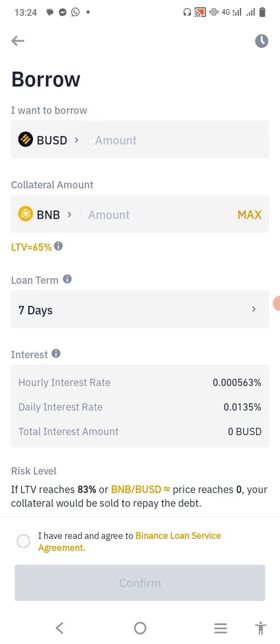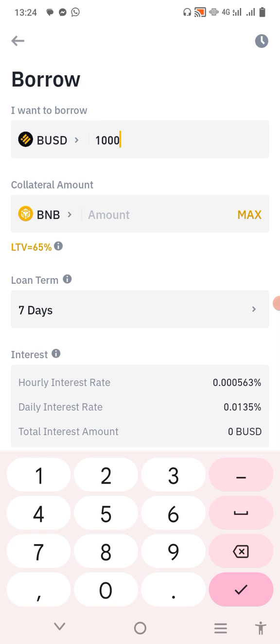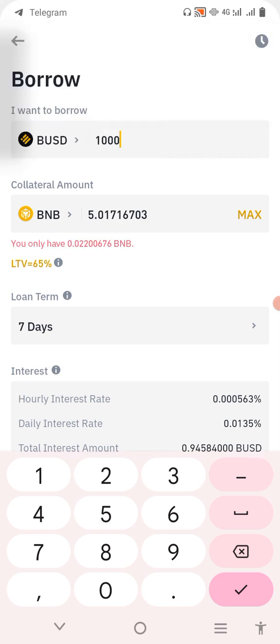So I want to borrow 1,000 BUSD. I simply type in here 1,000. And you see that Binance is going to show me the exact amount that I can get, 5.017 BNB. Well, obviously, if you put that in, the first thing you're going to realize is that this amount here, this 5.017, is going to be about 65% of this. So basically, you will always have to pay an extra 40 something percent for whatever thing it is that you're borrowing. So let me give you a clearer example.